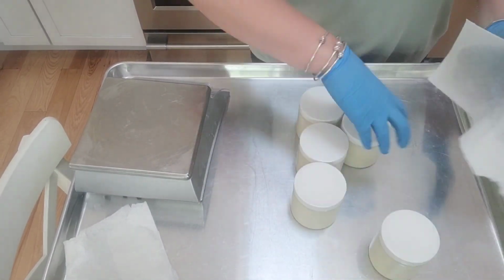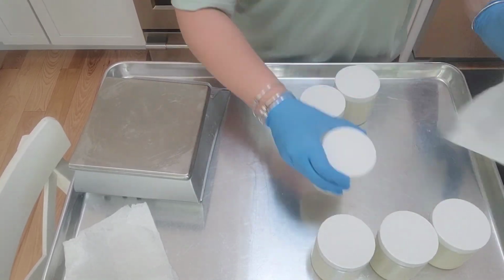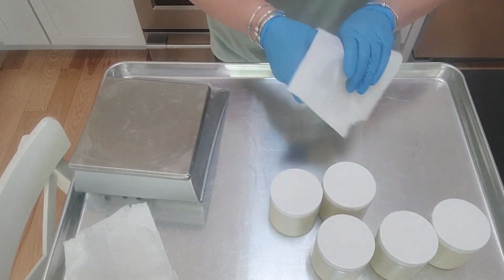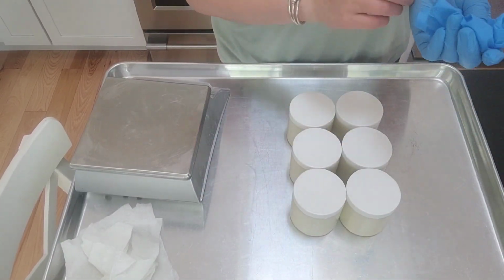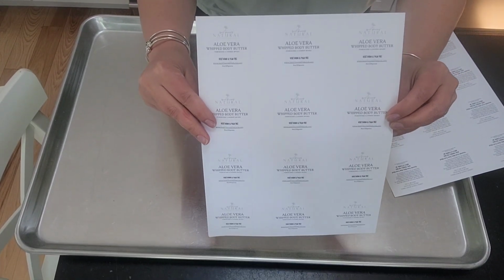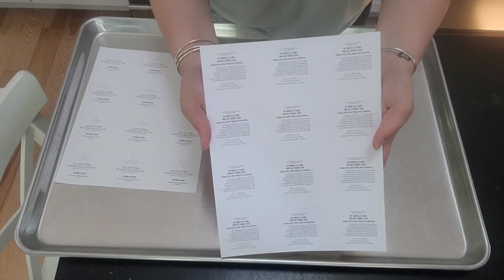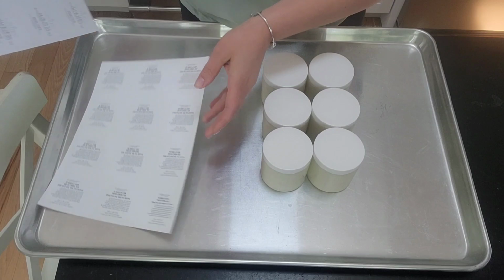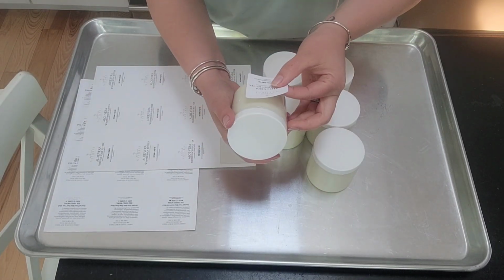All right, so they're all packaged up, nice and clean, and then we're going to get to labeling. I make all of my labels exclusively through Online Labels, the Maestro labeling. I find it extremely easy to use.